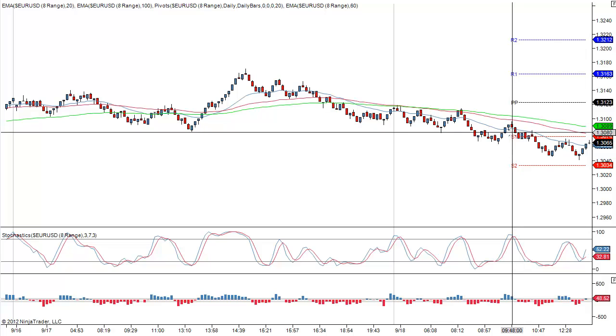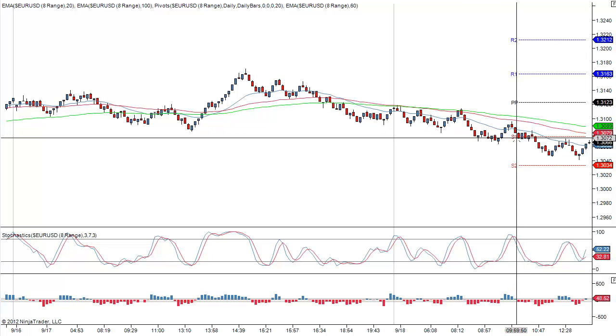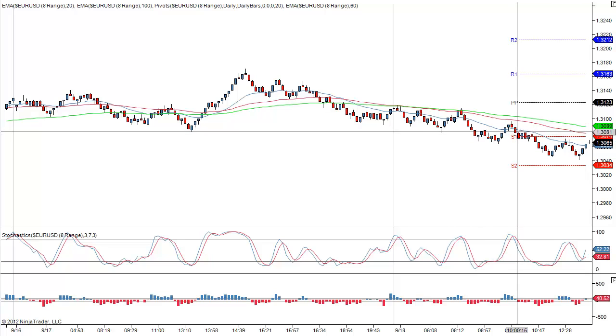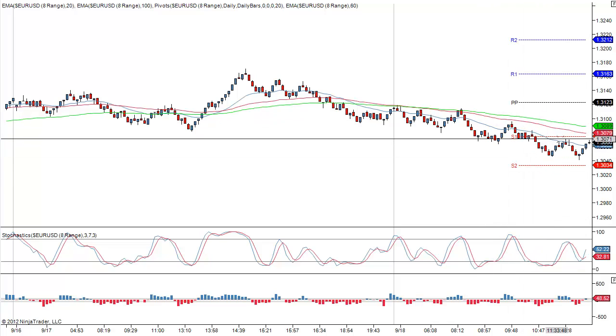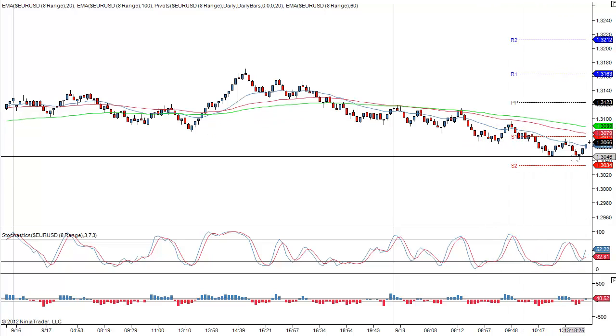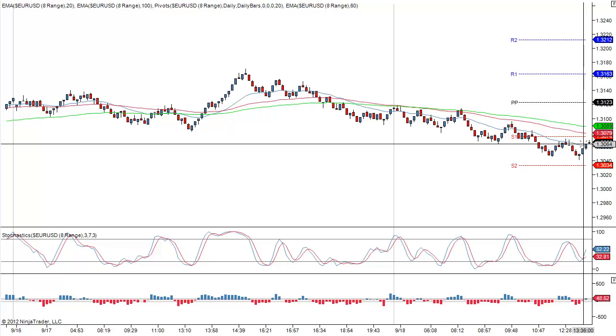This one over here was one which we did not take because you would have been trading into S1 over there. Okay, so literally if you sell off from there, you're selling into S1. We don't like to do that. And this guy over here just took profit on that a little while ago.